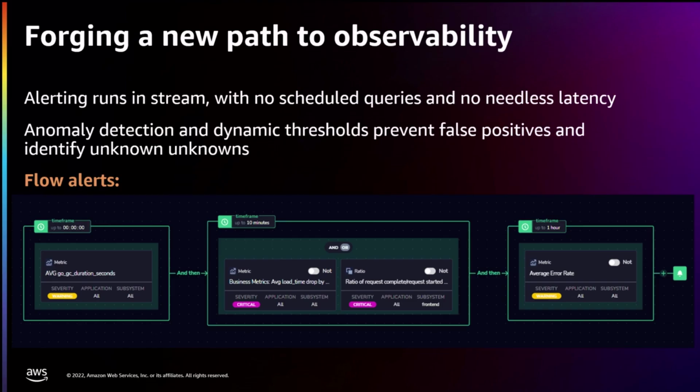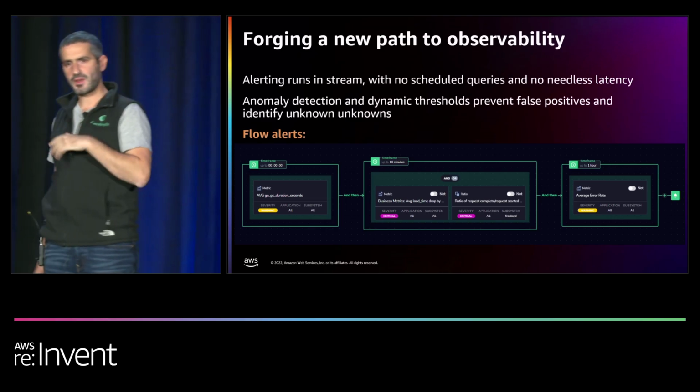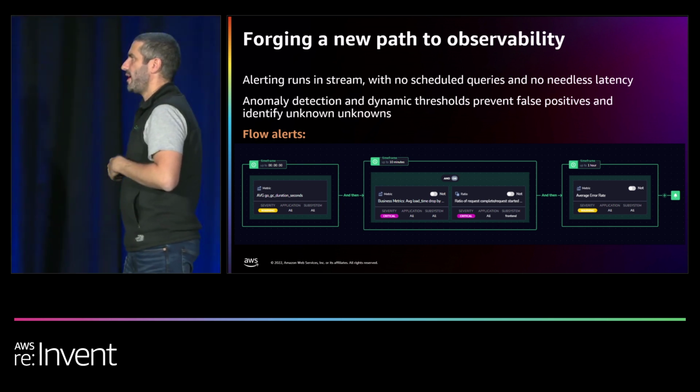Flow alerts is a concept that we created that allows you to create an alert that is composed of a sequence of events over a very long period of time, even a few days, of different data types, and the conditions between them are AND or AND THEN. Now, why is this so complex?